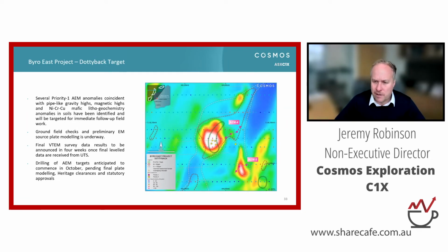So we're very excited by this target. We've got half a dozen other targets that look just as compelling as this, but this is the one we've talked about in our release today, and it will probably be the first one we drill with our drill program in October. Next slide.